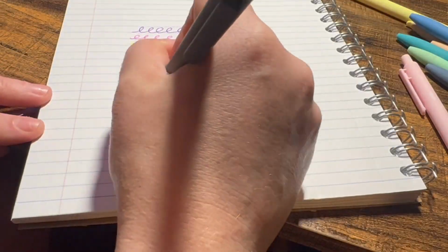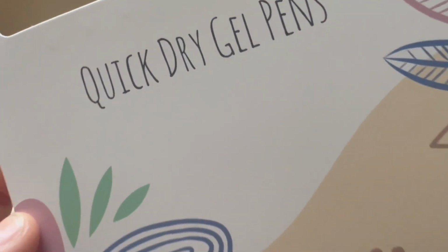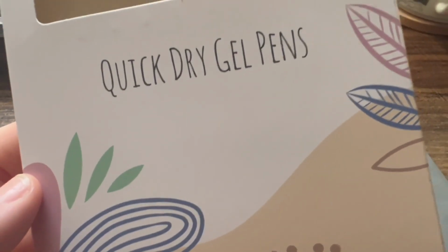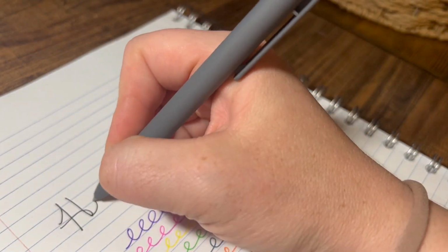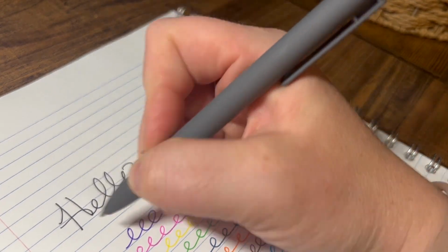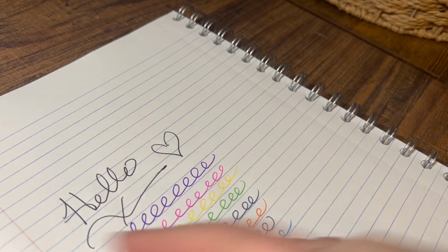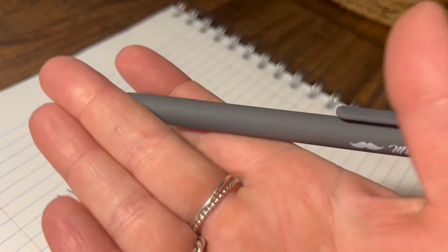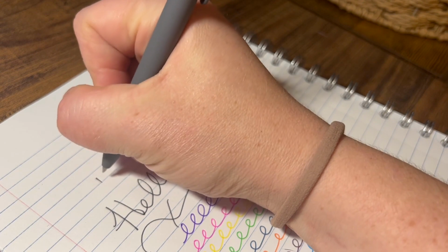quick, dry gel ink. There's nothing worse than writing with your gel pen and swiping your hand across and all of your writing getting messed up and you have ink all over your hands. Well, that does not happen with these pens. They dry super fast and the color is bright and crisp. I have really enjoyed writing with these pens.